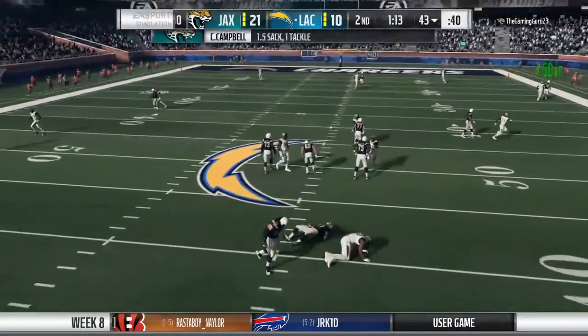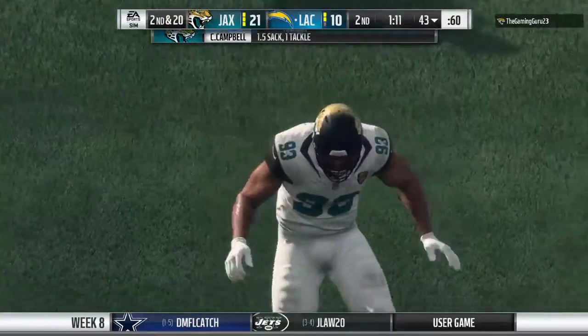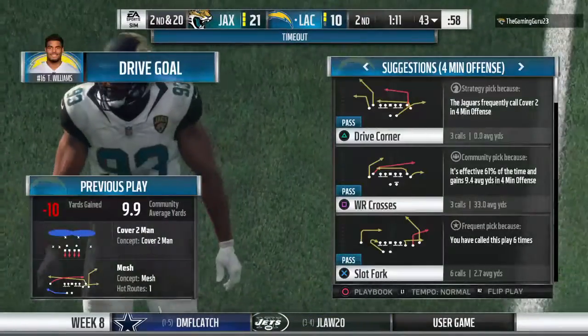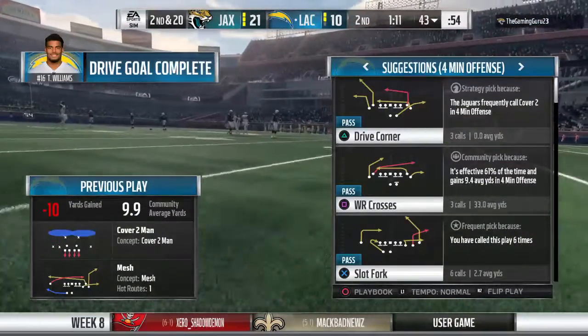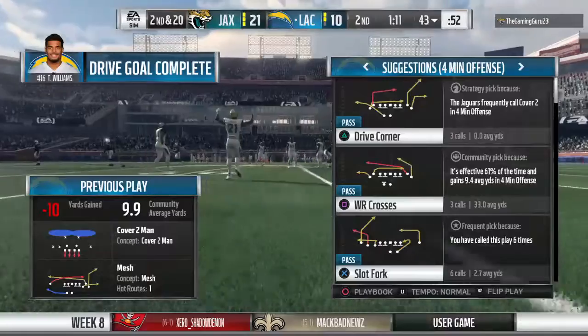And no escaping this time as he'll go down. They got him for a sack. Now, before this 2nd down play, we'll get whistles and a timeout as they'll talk things over prior to this upcoming 2nd down play.